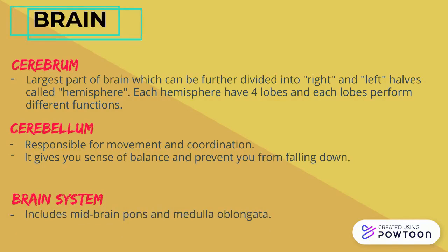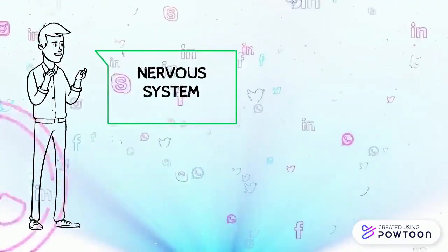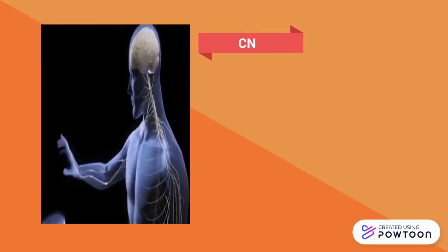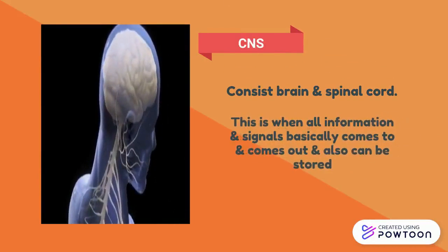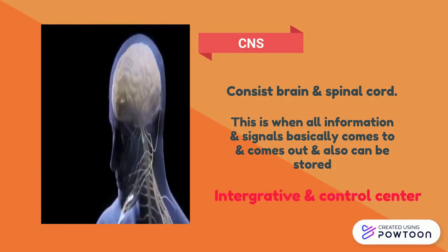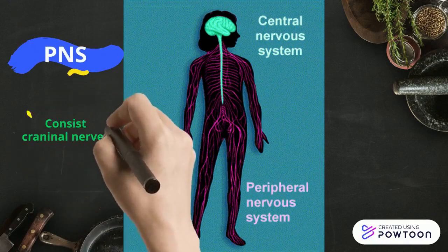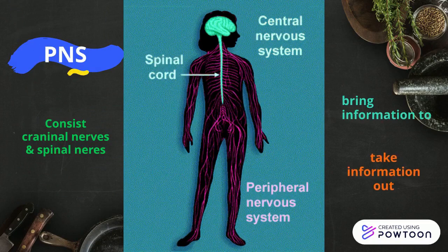Furthermore, our brain comes under a system called the nervous system. The nervous system is divided into 2 parts. They are the central nervous system (CNS) and the peripheral nervous system (PNS). CNS is considered the brain and spinal cord. This is where all information and signals come to and go out, and can also be stored. CNS is the integrative and control center. However, the PNS, as important as the CNS, consists of cranial nerves and spinal nerves. The function of the PNS is to bring information to the CNS and take information out from the CNS.